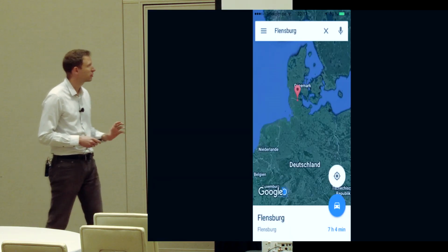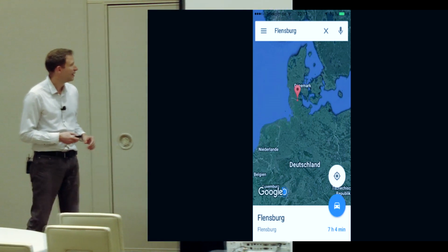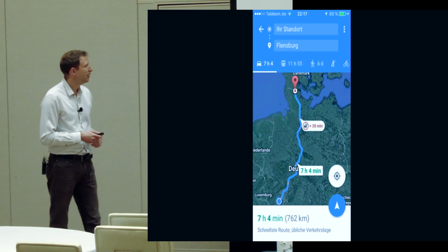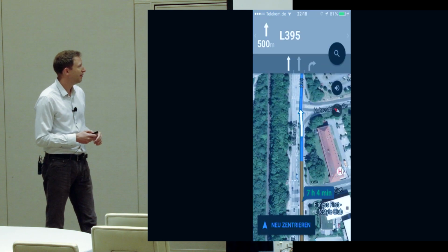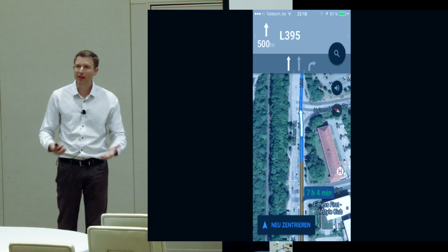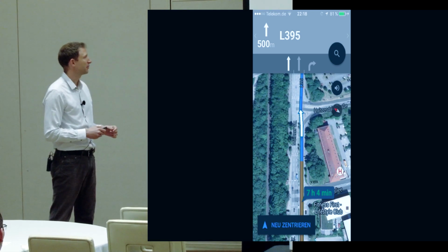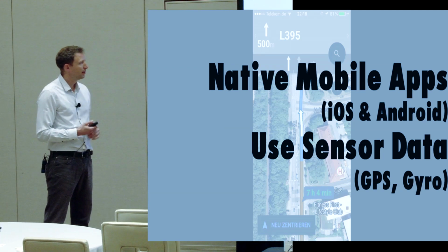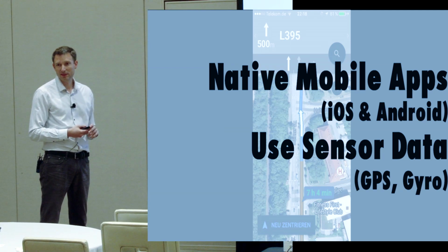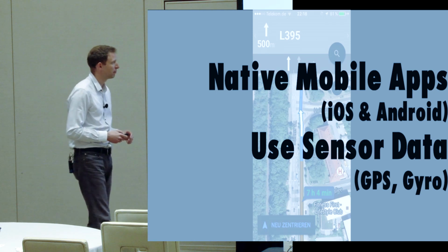And now we come to a contrast, because all of you know that. So this is the app version of it. Yeah? And the app version is also interesting. You can use it here to navigate. And here we get an additional feature. We really have a navigation system in it. That's not possible in that way with the browser version. And they make use of new sensors here, like the GPS and the gyro, to make navigation possible.